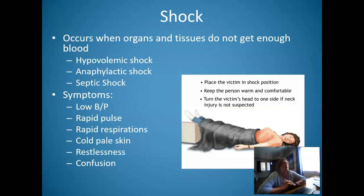The term shock occurs when organs and tissues do not get enough blood and oxygen. So remember, your oxygen binds with the hemoglobin in your blood, and it gets carried throughout your body. And so when the organs and tissues are not getting enough blood, it can go into shock. Now, there are multiple different types of shock, but I'm going to talk about 3 of them because I think they're fairly important, and I want you to learn the difference between them.